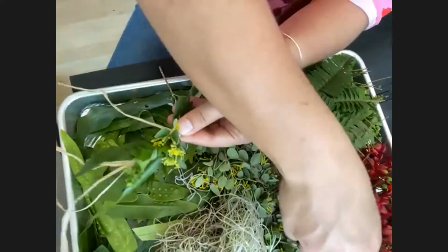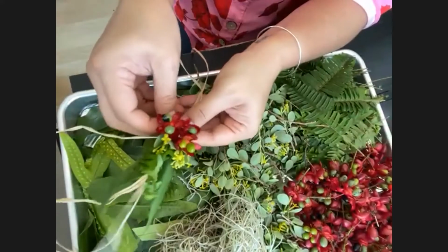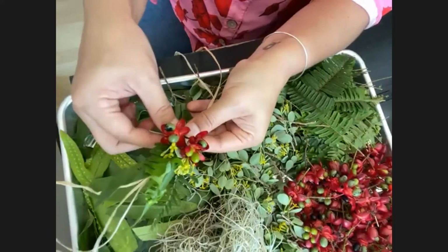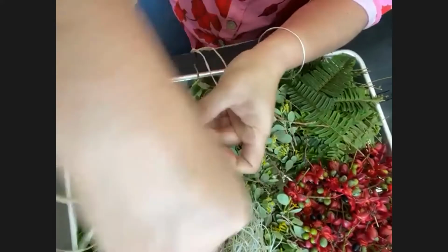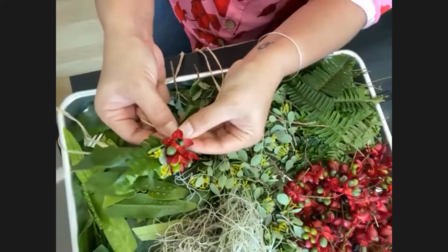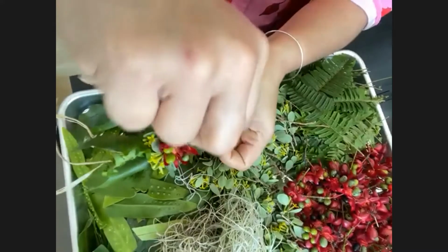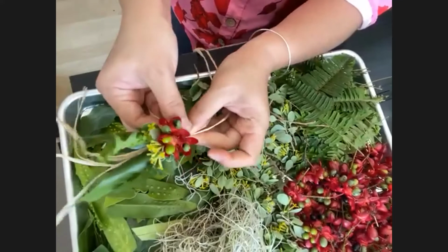So now I'm going to put in some flowers. I'm going to put in my red flowers. I got a little cluster of 3. I'm going to wrap from the back to the front, to the back again, cinch tight, from the back to the front, to the back again, cinch tight on the second one.